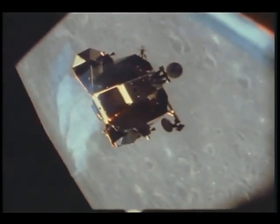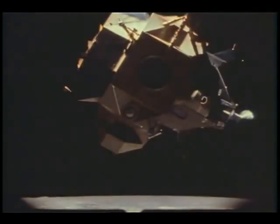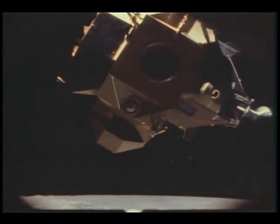Intrepid now station keeping with the Yankee Clipper. The two vehicles moved together for docking.